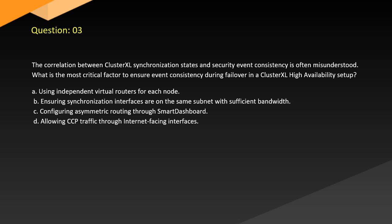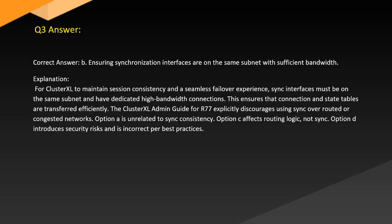C. Configuring asymmetric routing through SmartDashboard. D. Allowing CCP traffic through internet-facing interfaces. Answer. Correct answer: B. Ensuring synchronization interfaces are on the same subnet with sufficient bandwidth.